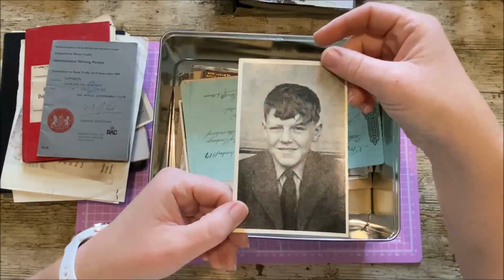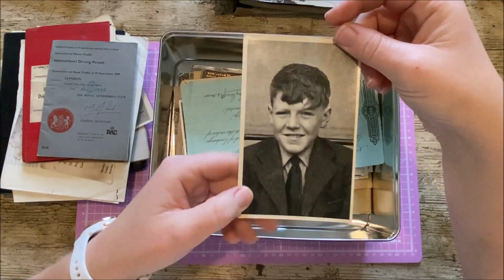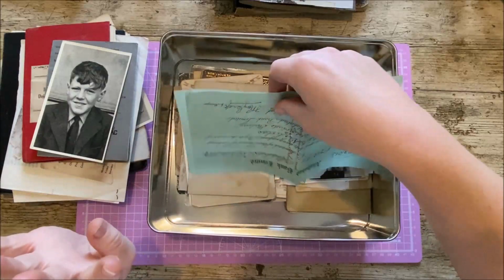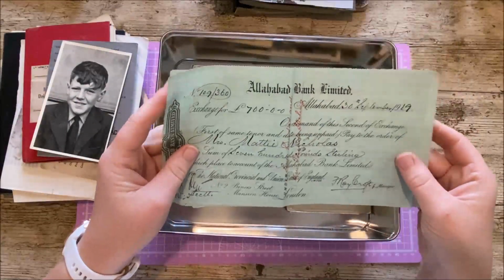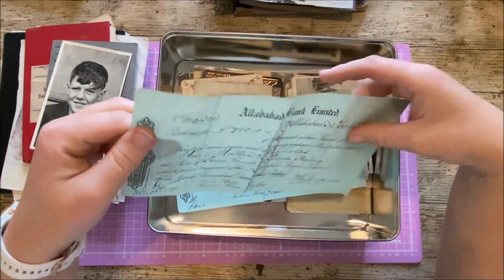This is my cheeky dad. There he is there, like I say, about the age of my one lad now. These are fascinating because I've just done that kit on checks and things. And then look what was unearthed.